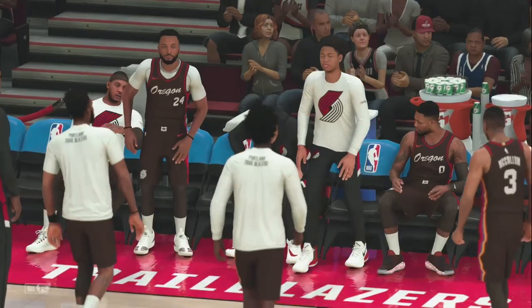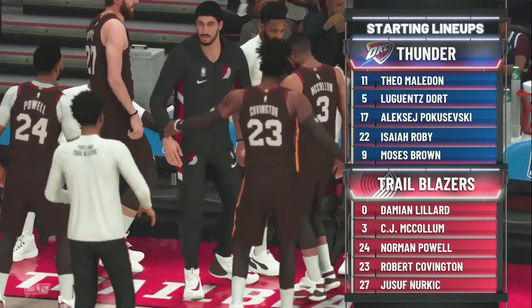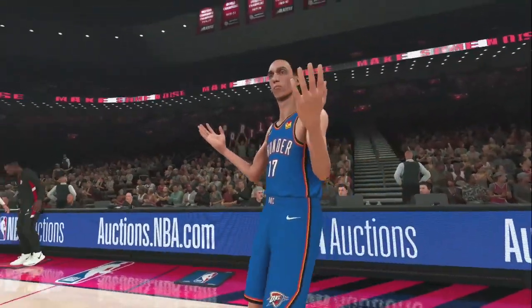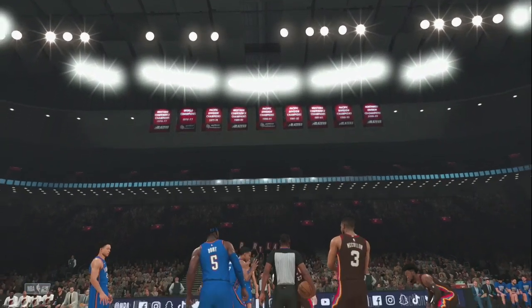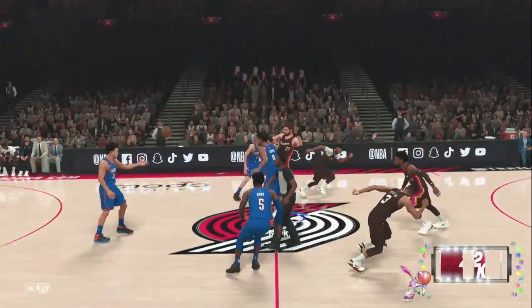Thanks. So here's Oklahoma City's starting group. We've got Brown, and it's Dort in at the 2 spot. And for the Trailblazers, pairing up in the backcourt, Lillard and McCollum. Powell is out there with Robert Covington, and it's Nurkic in at the center. And so off the tip, it's Oklahoma City.